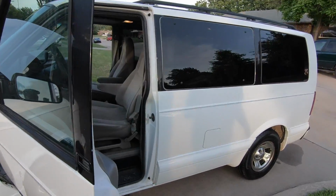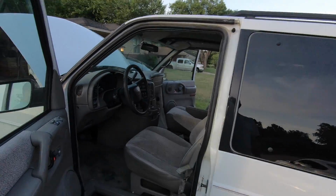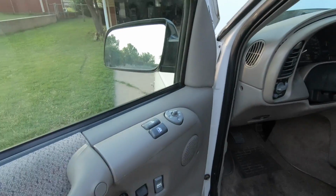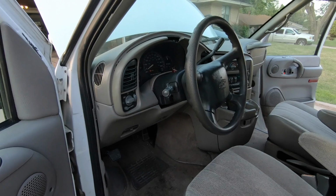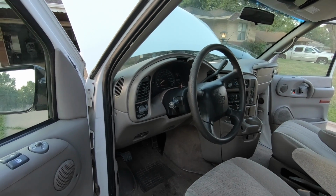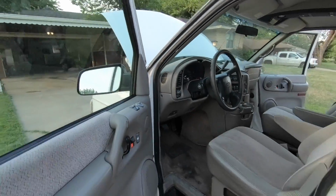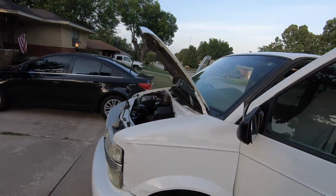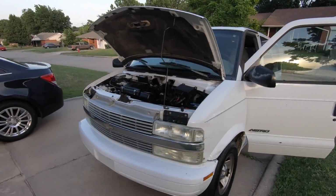It is the LS model. It doesn't have power seats or anything. We've got a little bit more cleaning to do. Get this window fixed. And I fully intend to have this ready to sell, I think Friday or Saturday. We will put this up for sale for $2,500, maybe $2,800, and we'll call it a day.